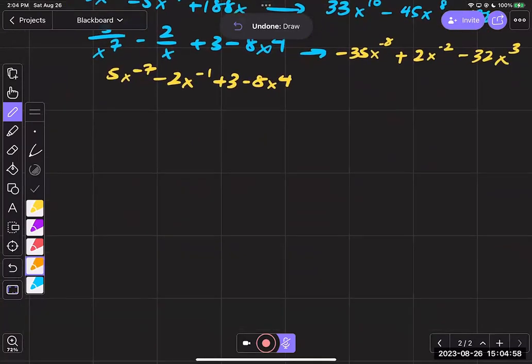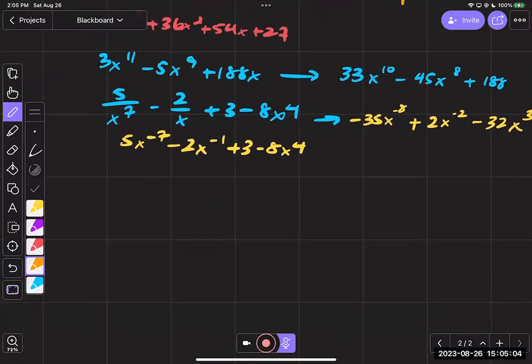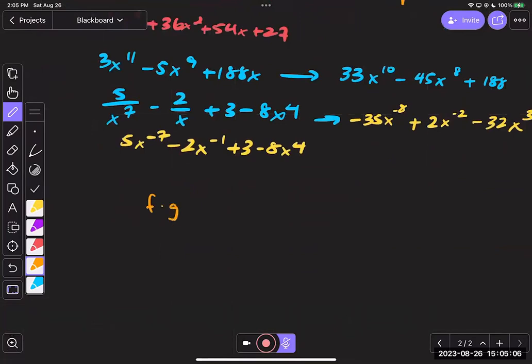Okay. Let's look at our first rule. f times g of x. So you guys should be familiar already that this is equal to f of x times g of x. This is our first special derivative rule that we're going to be looking at here.